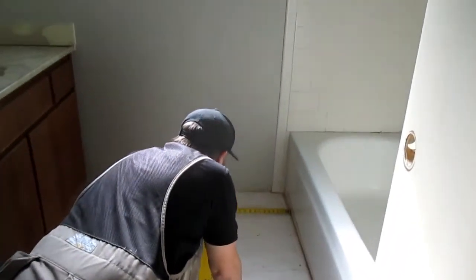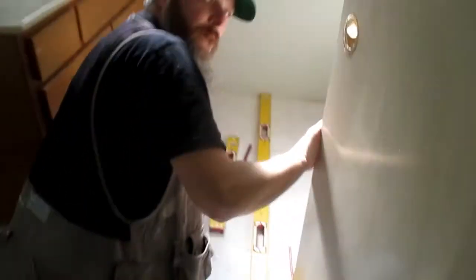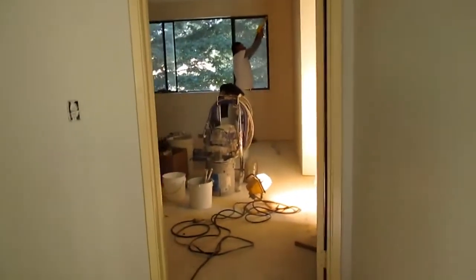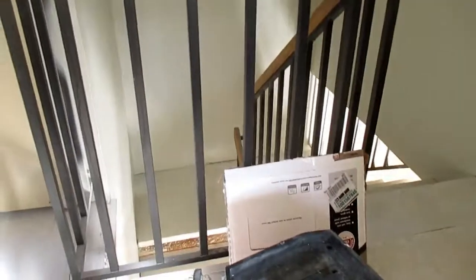So if you guys are new here, my name is Hope and my husband is Paul. We have one son and we just bought a fixer-upper. As you can see, the painter was here this day and the floors are completely down to subfloor. We primed the subfloor and you guys can go back and watch the last video on why we did that.